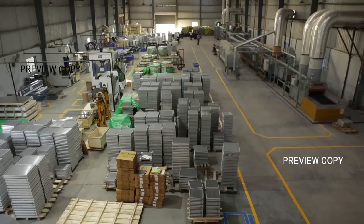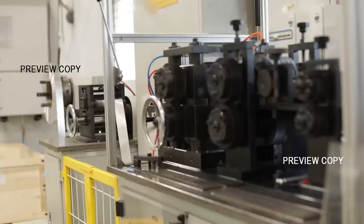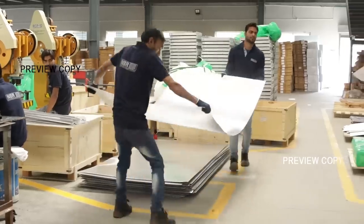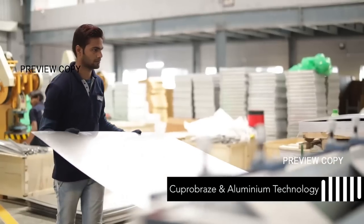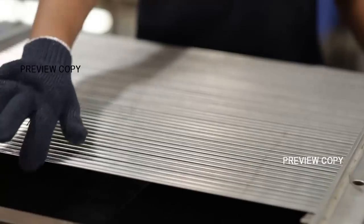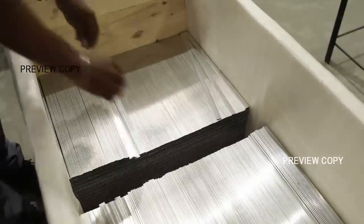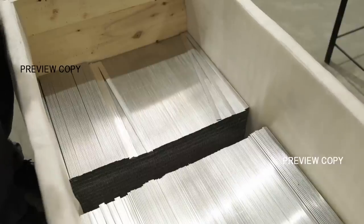Manufacturing process happens over sprawling 4-acre space dedicated to making cooling systems. The radiators are manufactured using latest technology. NBR is engaged in making radiators using both Cupro Braze and aluminium technology. Aluminium tubes are made on German high-frequency welding tube mill using special-grade alloys to give tubes extra strength. Consistency is maintained in tube size and welding strength. To check the bursting strength, every 1000th tube is tested on burst pressure machine.